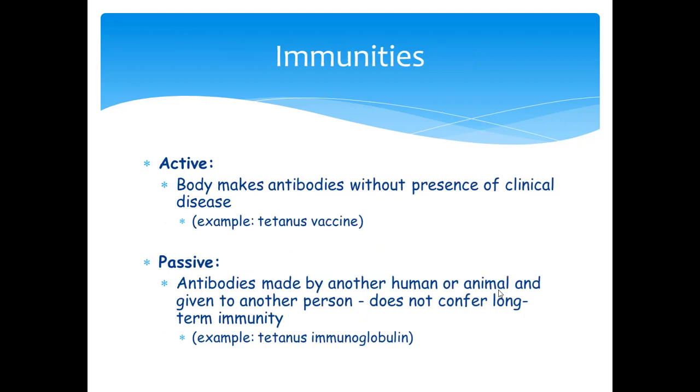Immunities, we've gone over these a million times. Active, the body's making antibodies without presence of the clinical disease, so they may be using a vaccine. Passive, antibodies are made by another person and transferred. The example here is mom transfers it to her baby, her fetus, while it's in utero, and that's the passive immunity. And just so you remember, it does not count for long-term immunity.